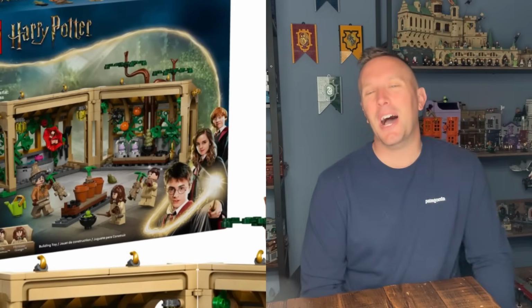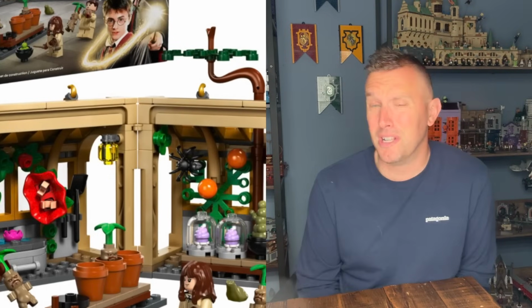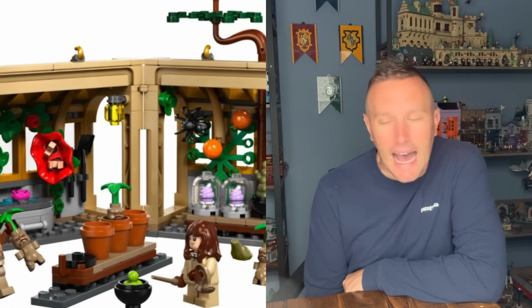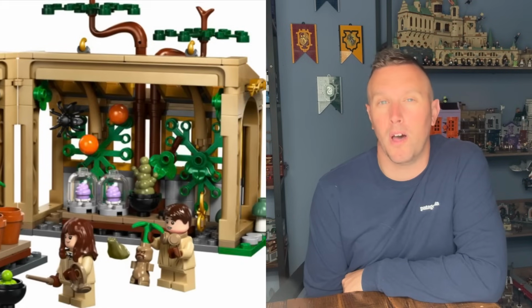In fourth place, we have the Hogwarts Castle expansion for the Herbology classroom. This is a set I really expected to be much higher on my list when I just saw the list of sets that were coming out this year. It isn't bad. I like it. I like that it's a standalone greenhouse. That was a thing that I wanted.